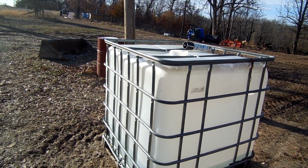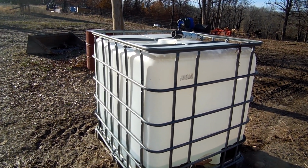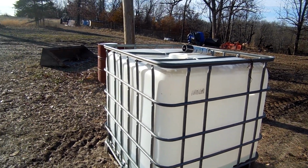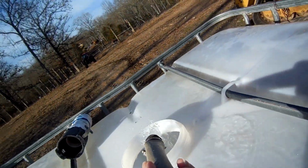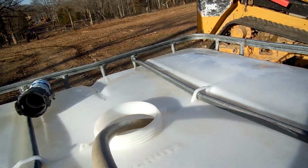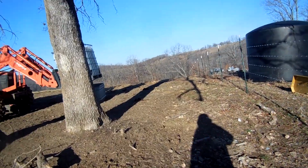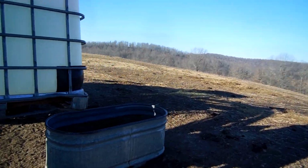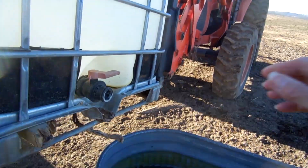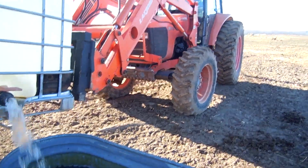And last time when there was a freeze 2 weeks ago, this froze solid. It was just a big old ice cube in there. So that was kind of useless. So we're going to figure something out. But doing waters this morning. Back up.